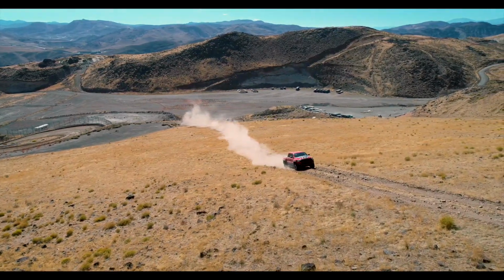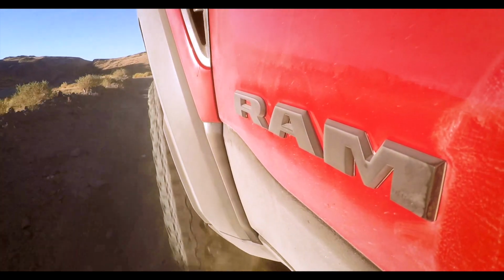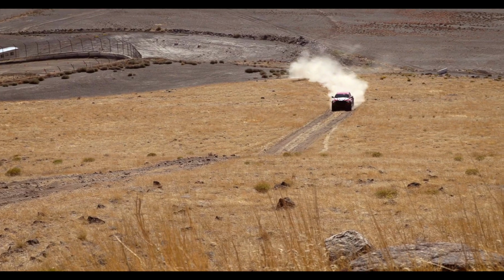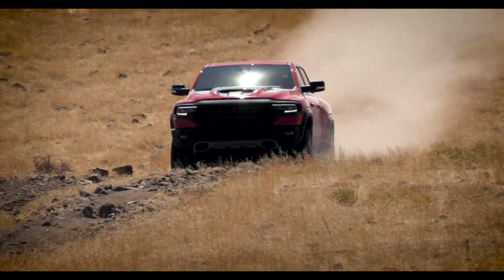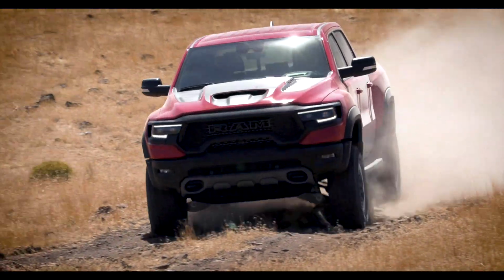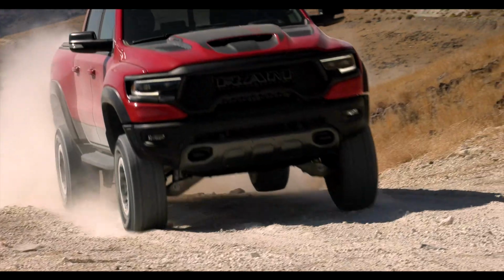Now, if you want to learn more about the TRX, well, you're in luck. We are getting one of these monsters here at Truck King HQ in just a few short weeks, and I want to know what you guys want to see. So go below in the comments and let me know what you want to see out of our upcoming TRX review. The one thing I can guarantee is a lot of snowy off-roading.